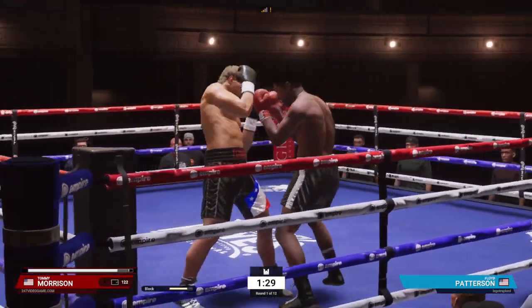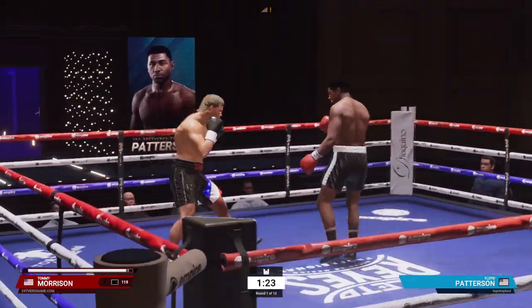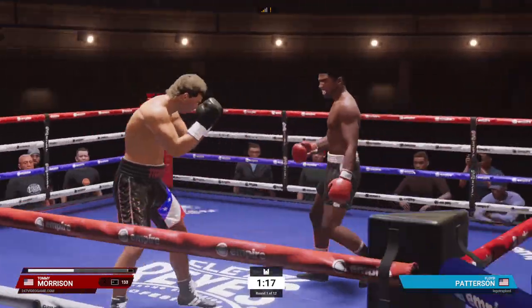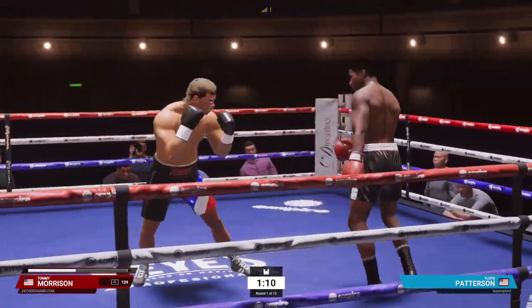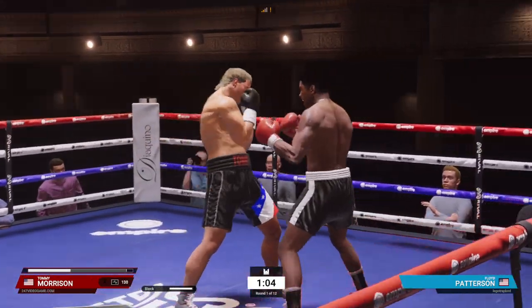Why aren't they keeping their gloves up? Some nice exchanges from both men in this round. Skill for skill, tap for tap. It's like a match made in heaven. That's a scoring left hand.